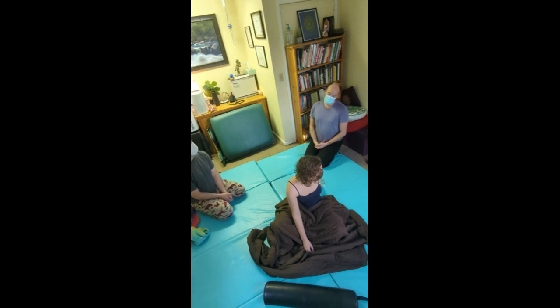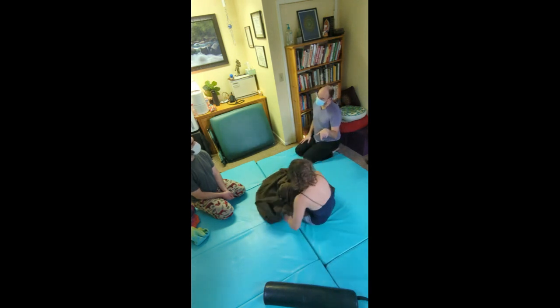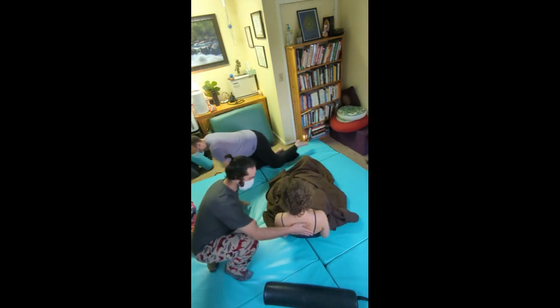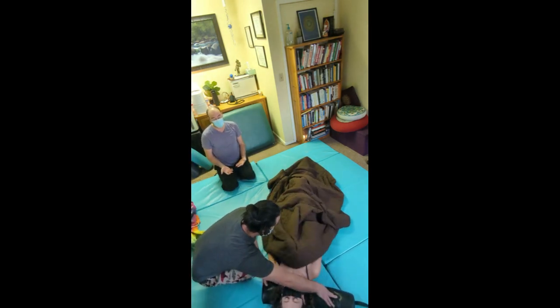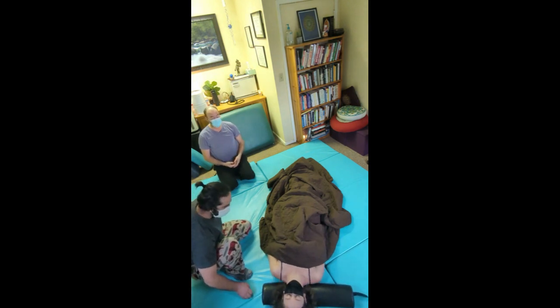Cool. So let's maybe move into just your scaling work as you want to do it. So maybe help Andy, or if you don't mind turning back around, and helping her back down to the ground. Honestly, it's whatever. You as a Thai practitioner, you're making things up as you go, so whatever feels good. You could grab her hands and help her back down. You could do what you just did. There's lots of different things.